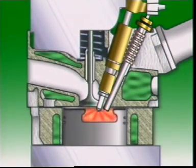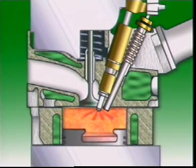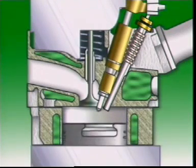When the fuel is heated sufficiently, it erupts into flame. Combustion occurs. The sudden pressure rise sends a shock wave through the combustion chamber that can be heard outside the engine. This is the sound called diesel knock.